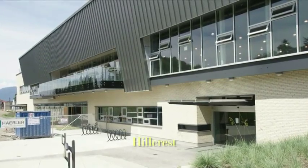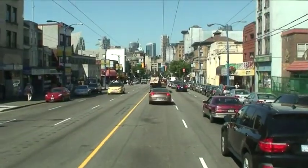Coming soon, Hillcrest Branch. And in the near future, Strathcona East Side.